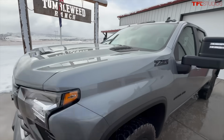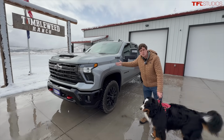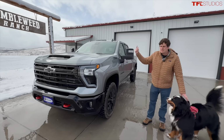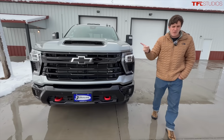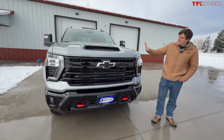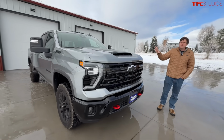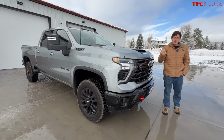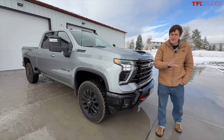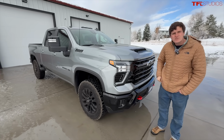And now for the newest vehicle, the newest addition to the TFL fleet, I present to you our new 2025 Chevy Silverado 2500 LT Trail Boss 6.6 Duramax with the crew cab. This truck is going to be our new workhorse, because we've had that 2022 Ram for a couple of years now. It has served us so well. It's been on so many adventures, and it's done so much work behind the scenes, but it's time for a replacement.